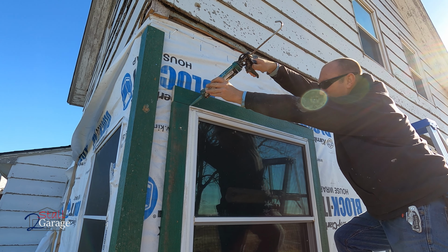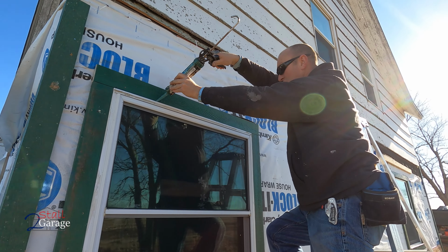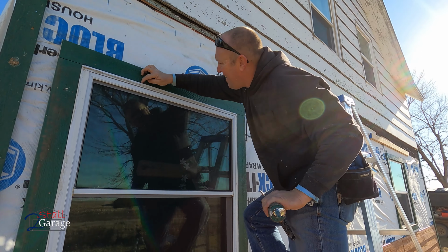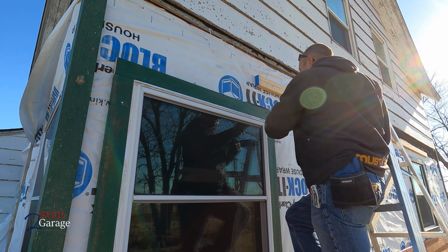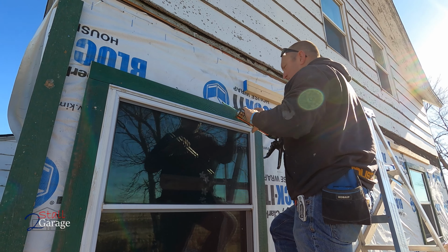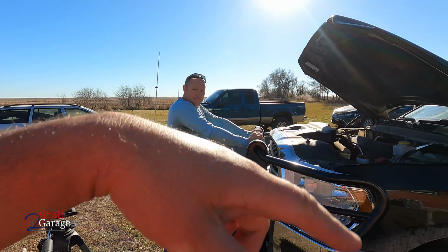Holy cats, it's color matched. No way. Yeah. Where'd you get that from? Menards. At Menards. You finished on the house?